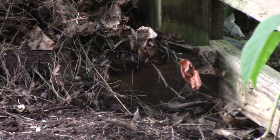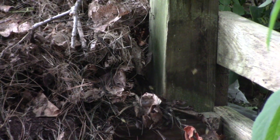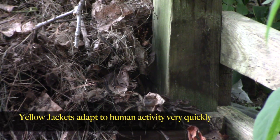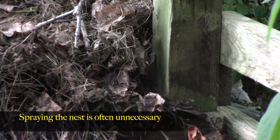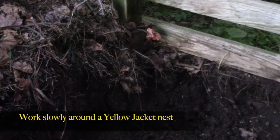Appears we've got ourselves a little nest of some kind here, right in the compost pile, not exactly where we wanted it. Sometimes members of the Hymenoptera family can adapt to human interference, and it would only be as a very last resort that we would spray those. We don't want to spray them. Sometimes they don't leave any choice. The show must go on and compost must be made.